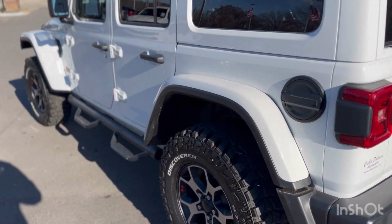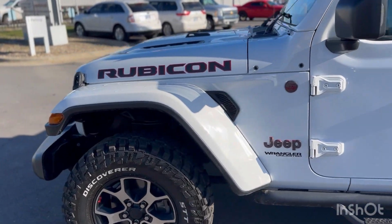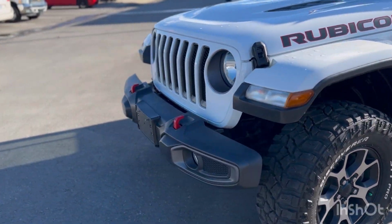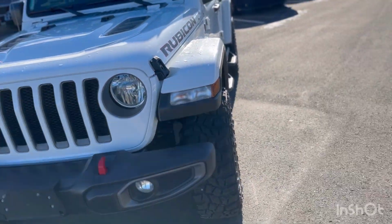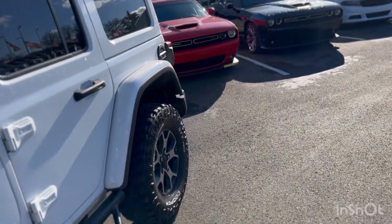You're gonna have those red tow hooks on the front and the back, all the way around the vehicle. It helps snatch your buddies in and out of a ditch. Let's go ahead and hop inside this thing real quick and take a look at what the interior looks like.